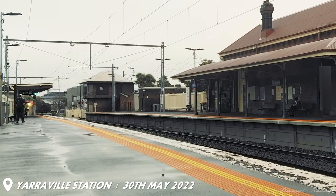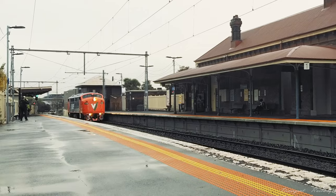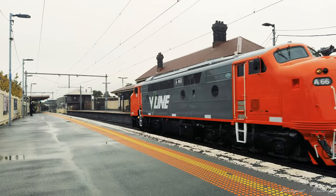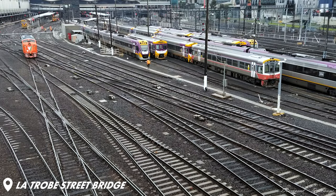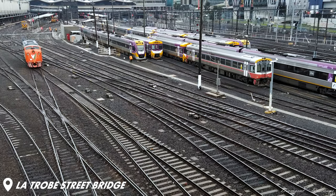After an extensive overhaul, celebrating V1's historic 1980s image is A66 in 1980s styled V1 tangerine and grey. Here we are at La Trobe Street to get a first detailed look at the locomotive idling in the bank sidings.